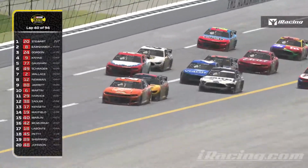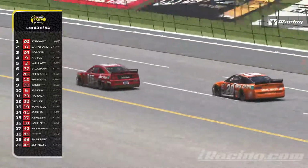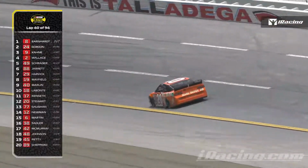Now, what do they do when these guys get a run behind them? If you're Stewart, you move up to the middle to clear the 025. If you're Brendan Gaughan, you just check up. And Stewart is going to pull away like crazy, because they're all checking up for the lapped car.